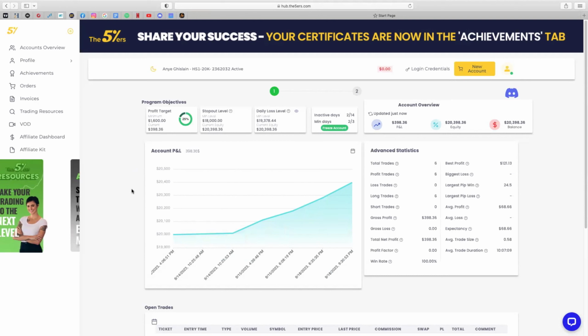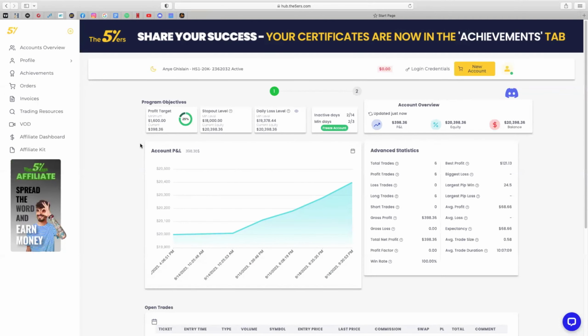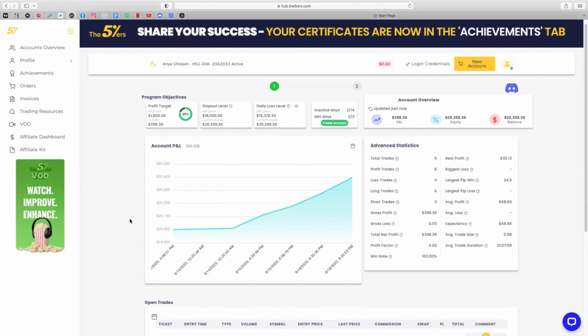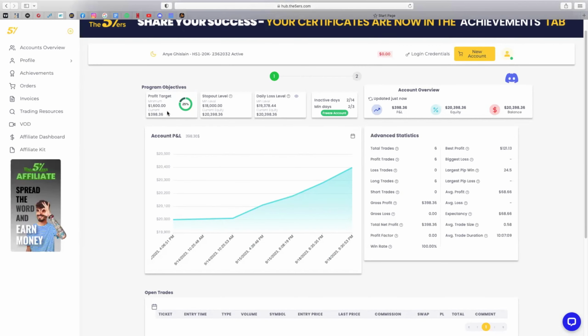I started this account, like I told you guys, and I've taken about three or four trades, something like that. And yeah, this is it. I'm up 25% on the required amount. I'm required to make 8% of the account, which is 16,000. So I'm already up $400, as you can see here.